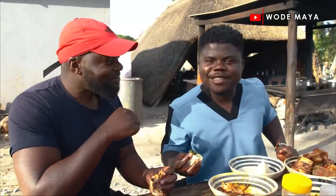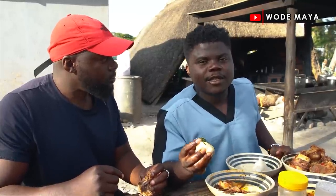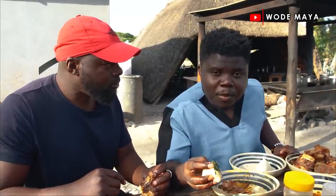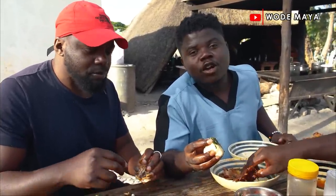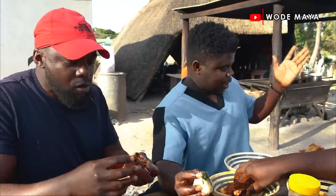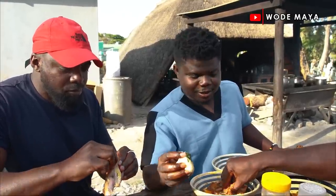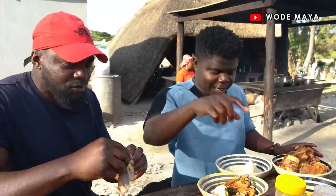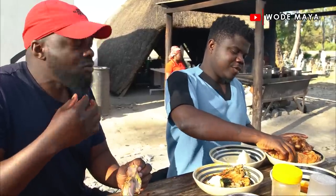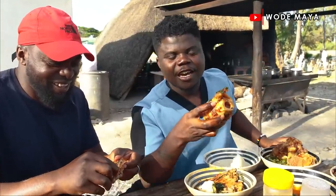So Zimbabweans, I just want to say you've got the best food in Africa. I mean, this is my first time tasting an authentic Zimbabwean meal, and I would love to do this over and over again. But I'm not done. This is the first phase. I'll get to you guys when I get to the second phase. Don't be jealous. I'm sorry. You are even lucky I'm eating in front of you. But anyway, I love you guys, man.